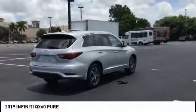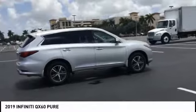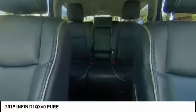Here are some of this vehicle's great options: electronic stability control, power liftgate, brake assist, traction control, remote keyless entry, fog lights, speed control, power moonroof, four-wheel disc brakes, rear window defroster.